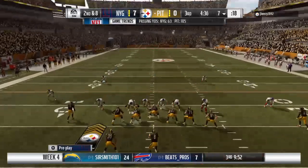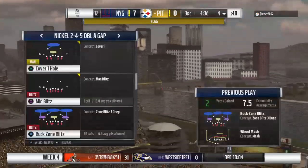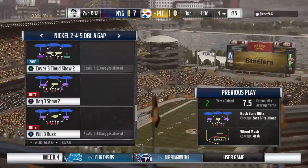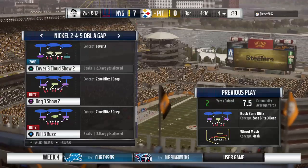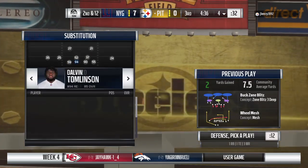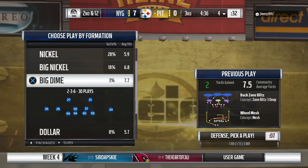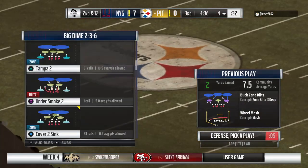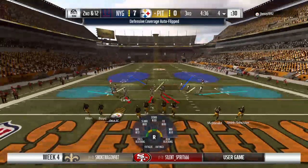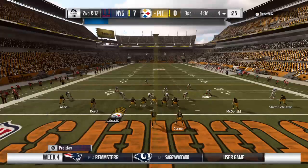All right, here we go. 3-19. Now whistles here before the snap, and it looks like one of the Steelers may have moved. And that false start penalty certainly not helping their cause here. Second down and long.